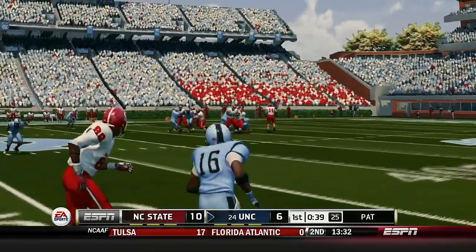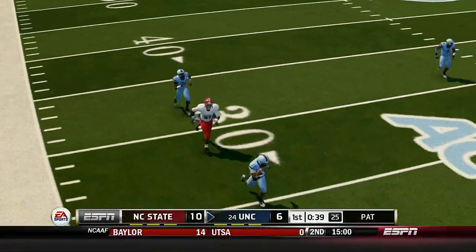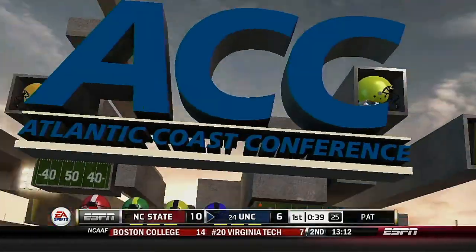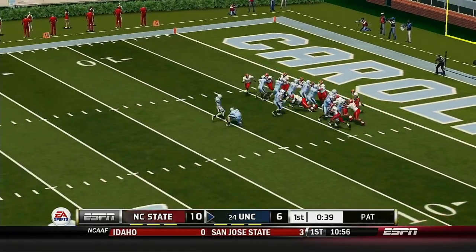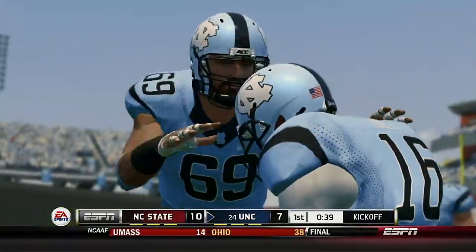The play by the defender. That was a great interception and an even better effort to bring the ball back for a touchdown. Here's the point after to try to cut this to a three-point game. He splits the uprights with the extra point.